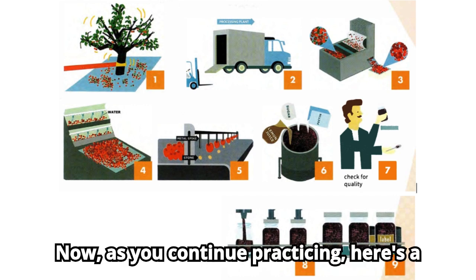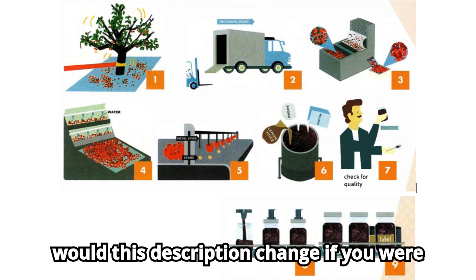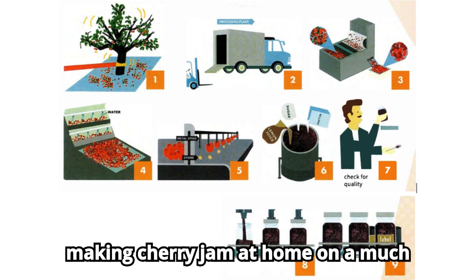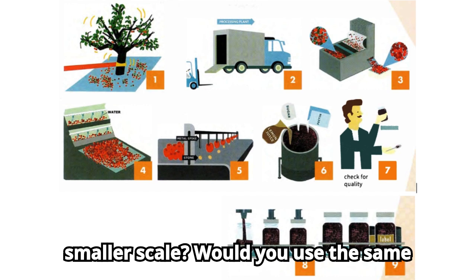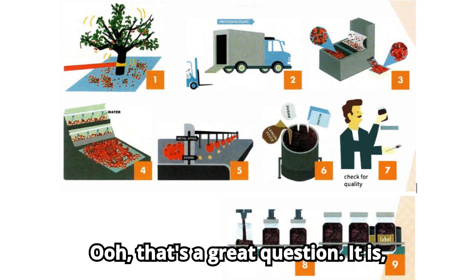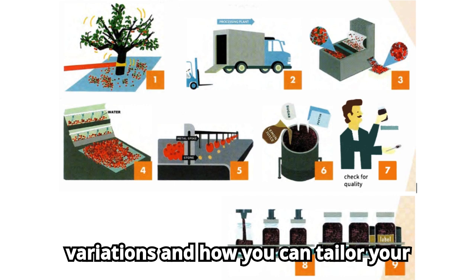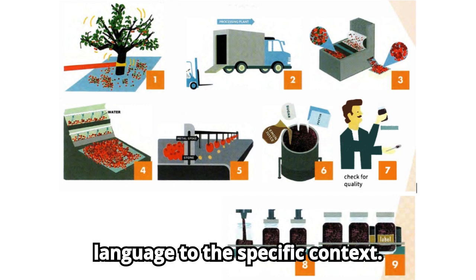Now, as you continue practicing, here's a little something to think about. How would this description change if you were making cherry jam at home on a much smaller scale? Would you use the same equipment? Would the steps be different? Ooh, that's a great question. It is, isn't it? It makes you think about those variations and how you can tailor your language to the specific context.